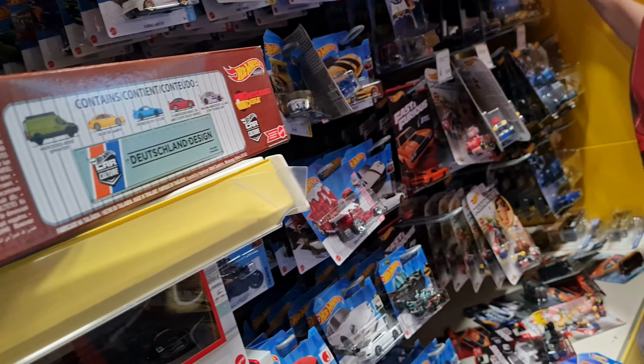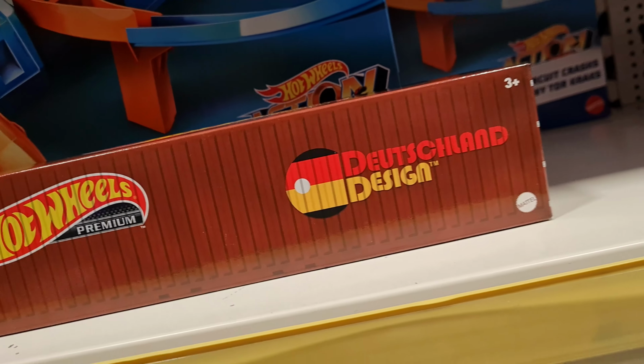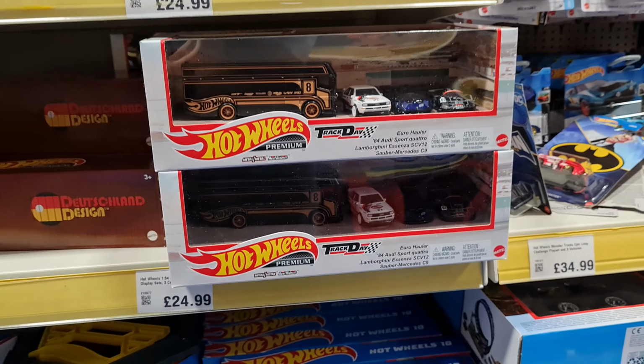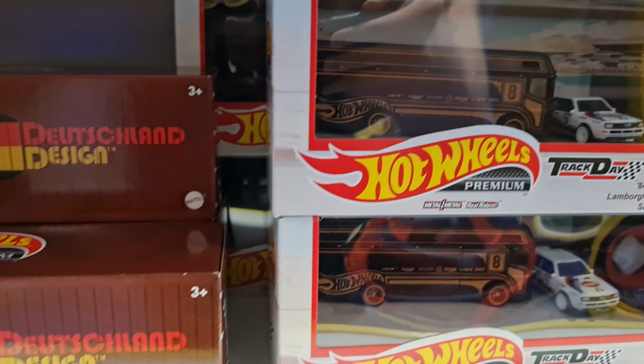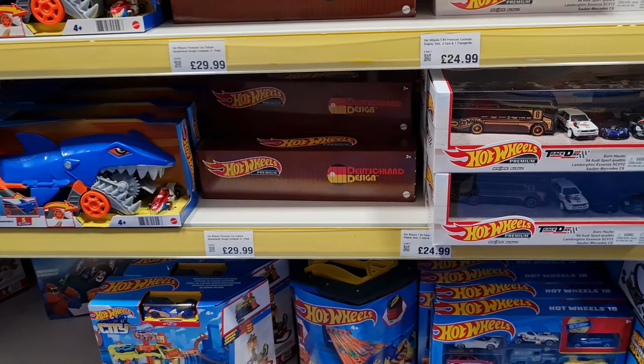I don't think these ones have been as scalped as that thing of the trailer. There's a load of boats. I'm sure there's still a load of boats. There's a lot of boats here. All behind these are just boats. There is none. Oh no, there's a few of these ones there. The Mercedes, but yeah, these are boats.